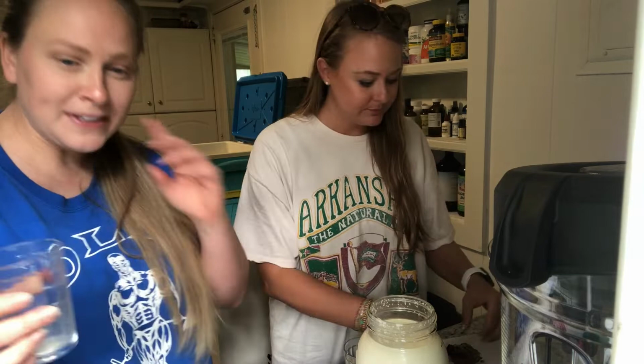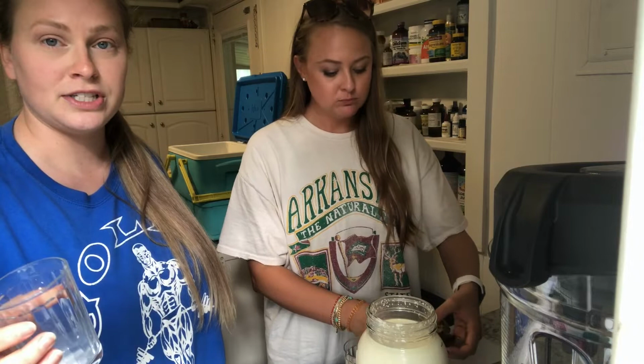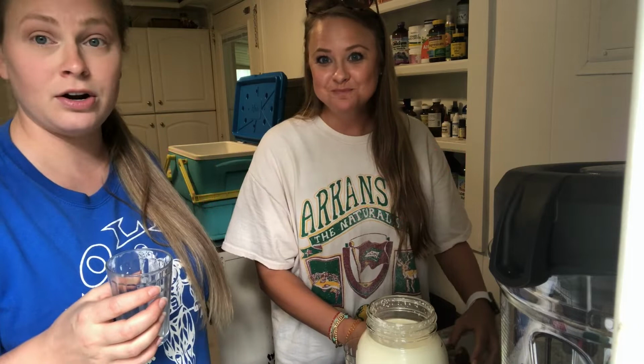The lady that we bought it from, she can't drink milk, but she can drink raw cow milk. So since Vivian has a dairy intolerance, she will let me know if she can tolerate it or not. I would say this was a success.